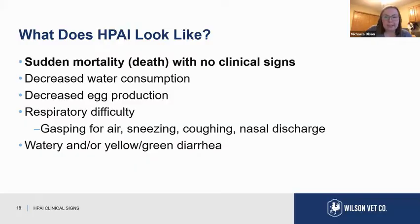You may see a decrease in egg production, and with that, you might see some soft or misshapen eggs. Obviously, again, like with the mortality, if you're seeing just one soft or misshapen egg, it's not too much of an alarm. But if you're seeing a number of them, then that can be something to be worried about.